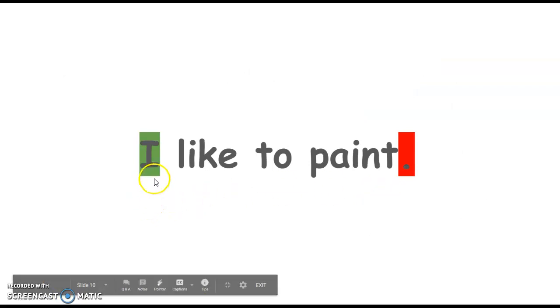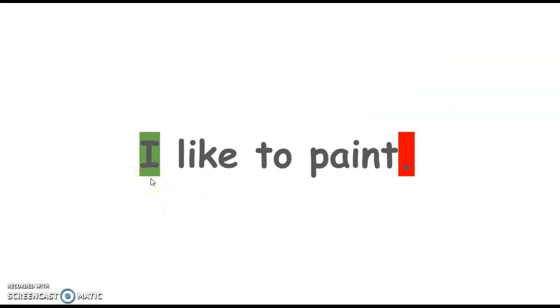Did we use a capital letter to start our sentence? Did we choose the correct punctuation? Nice job. Now let's look at our red words. I, like, and to. If we spelled all of those correct, I want you to give yourself a double thumbs up. Nice job. Now let's look at this word, paint. Did we remember that N-T ending? Oh, nice job. That's learning right there. Good job, guys.